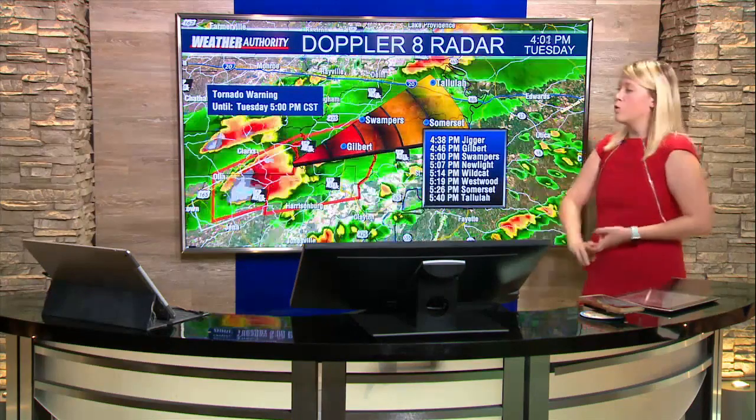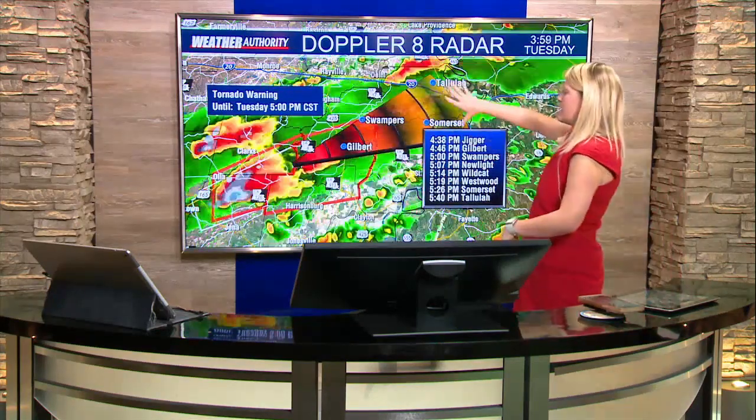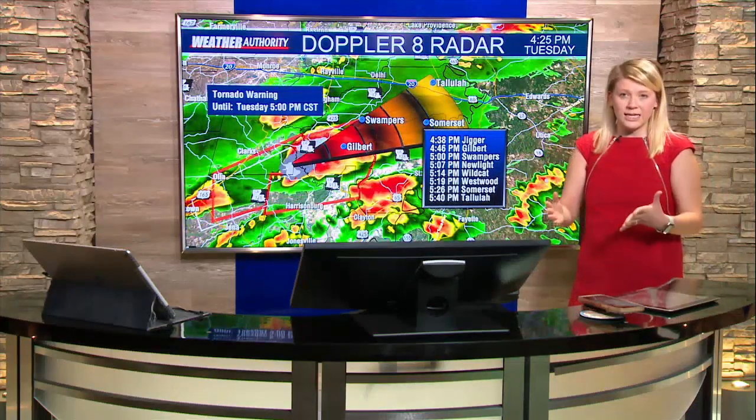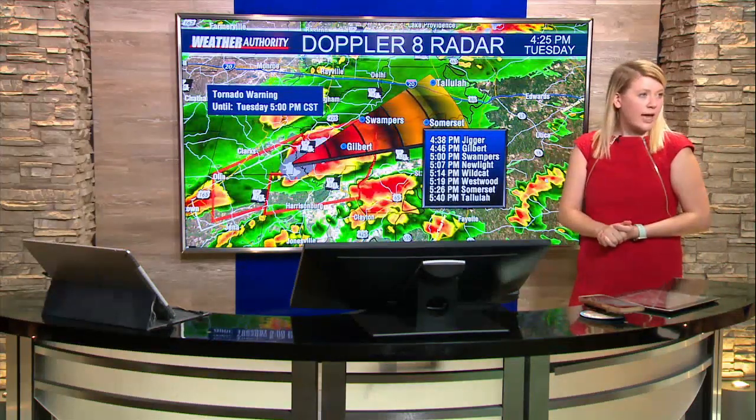Make sure that you are paying attention if you're located in these areas in this cone, because this storm is moving fast at 55 miles an hour northeast, all right? Now, Sheena, do you have anything else to add?